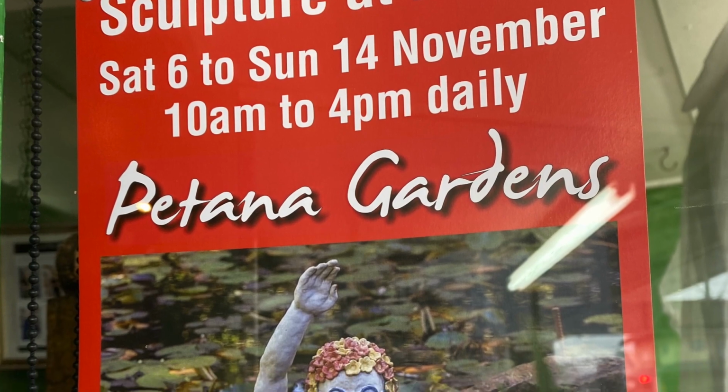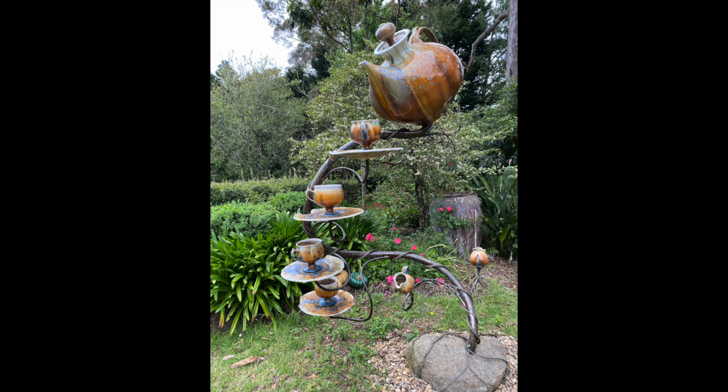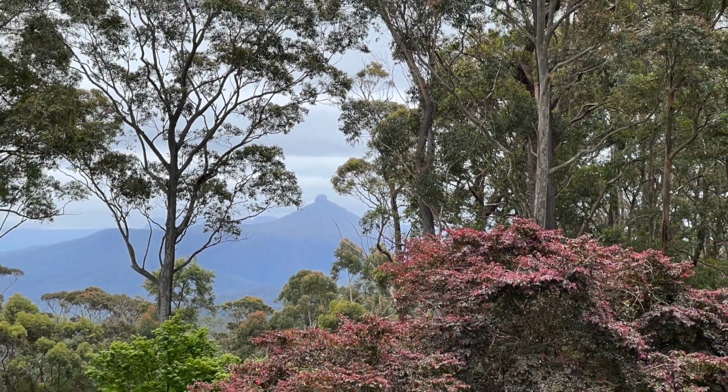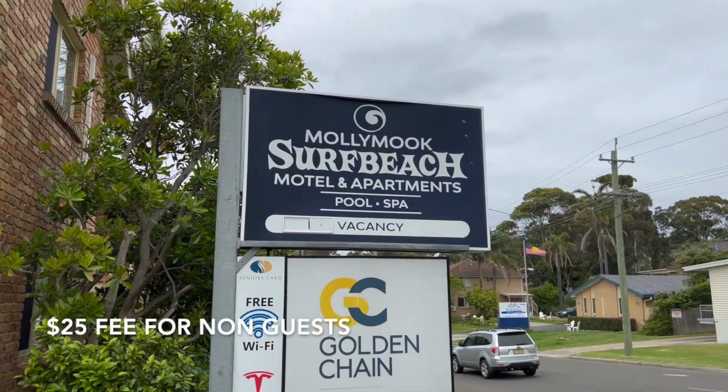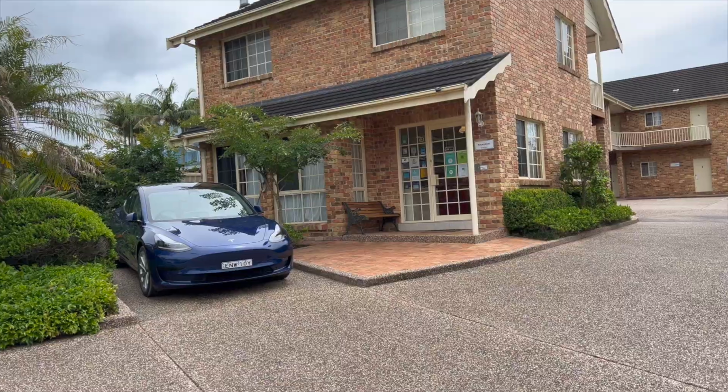We consumed about 100 kilometres of range going to the Patana Gardens and driving up Pigeon House Mountain. So we found the Mollymook Surf Beach Motel, where they will allow you to charge your Tesla for a fee of $25 if you are not a guest.